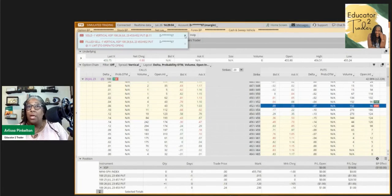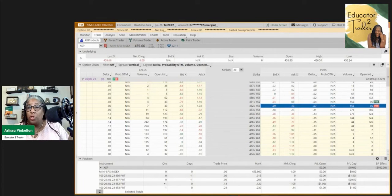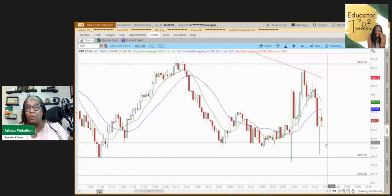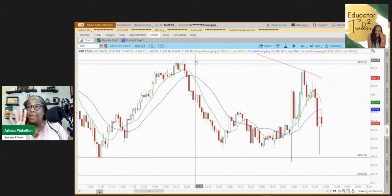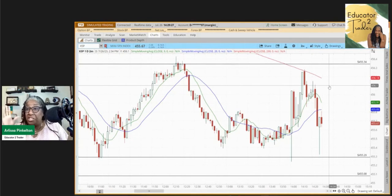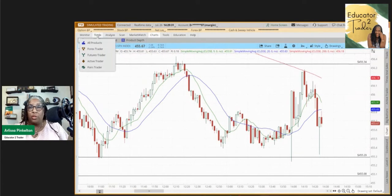Now, you could look at these numbers and then check out your chart, see what's going on here. Give it a little more time. Again, as sellers, we don't have to rush into the market at all. You've got all the way up until 4 o'clock Eastern Standard Time to place a trade. You don't have to be in any rush. If you want to give it a minute and let the dust settle, feel absolutely free to do that.